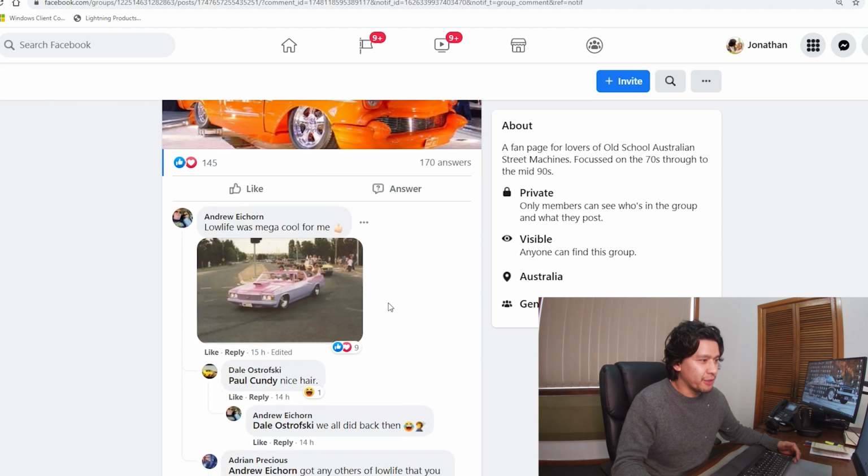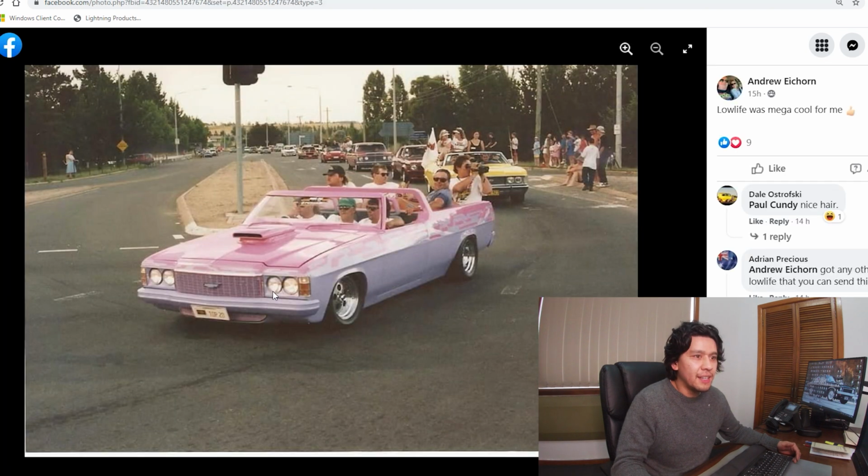Okay, so first things first, we've got this one here. Low life was mega cool for me. And what have we got there? I think it looks like a sort of a HZ Ute. It's been chopped. It's got a scoop like the XD, and you had a few people in the back. I wonder when this was. This looks like sometime in the 90s or maybe late 80s. Pretty cool.